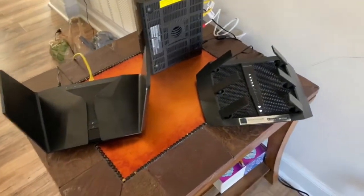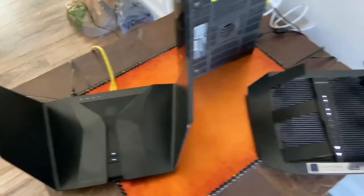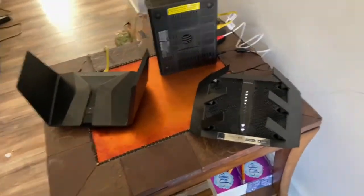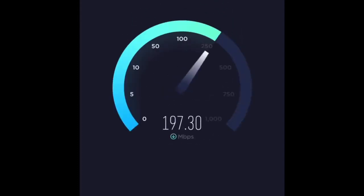Anyways, I wanted to do a speed test because both of them are on this. I guess I'll show you the difference between the AC and the AX speeds. I believe this is the AX12. Yep.